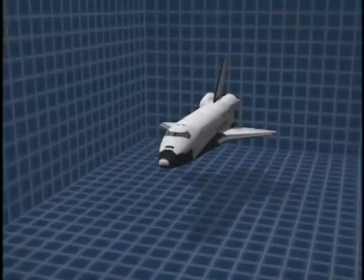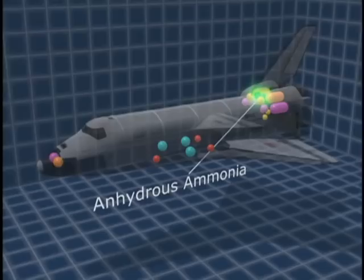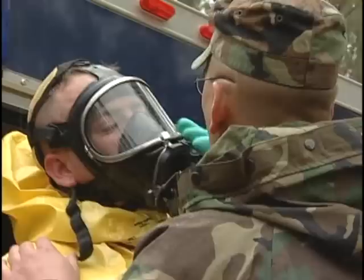The Space Shuttle Columbia contained a number of potentially hazardous liquids and gases used as fuel and coolant, including hydrazine, monomethyl hydrazine, nitrogen tetroxide, anhydrous ammonia, liquid hydrogen, and liquid oxygen. Whenever hazardous materials were located, special remediation teams were dispatched to secure the site and mitigate any threat. These EPA-led teams were assisted by other federal and state response agencies trained in hazardous materials remediation.